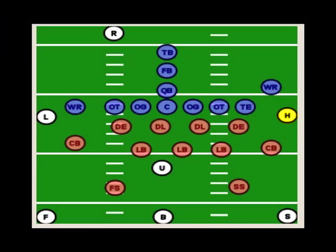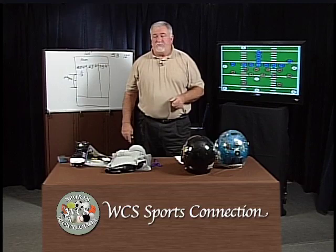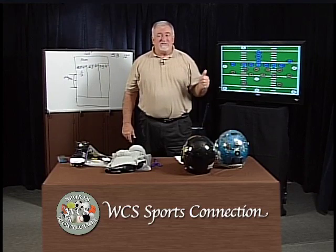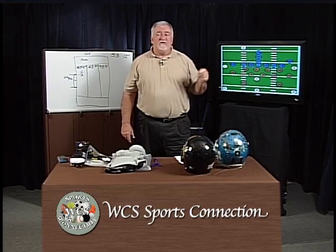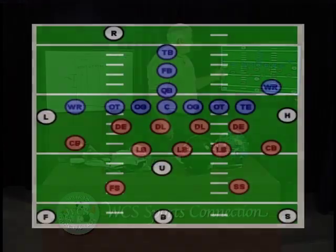The next guy, head linesman. The head linesman is going to be on the side of the official chains. Now in high school, the chain gang is usually located on the visitor sideline so that the home team can have a good sight of where the down and distance is. So the head linesman is where the chains are. All right, we'll talk a little bit about what he does next.